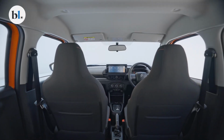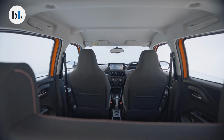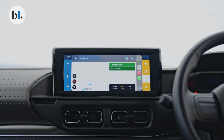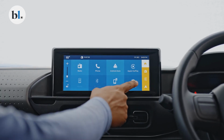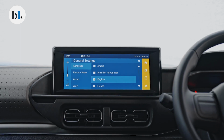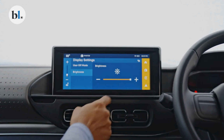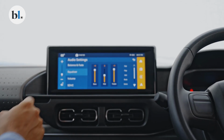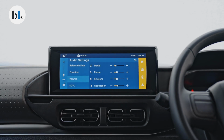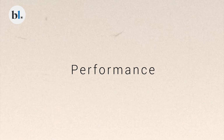The 26 centimeter Citroen Connect touchscreen that the EC3 gets also offers something new in the My Citroen Connect app and its connectivity features. There are a lot of connected car features that are usable that Citroen is launching with the EC3, and of course there's also wireless Apple CarPlay and Android Auto.